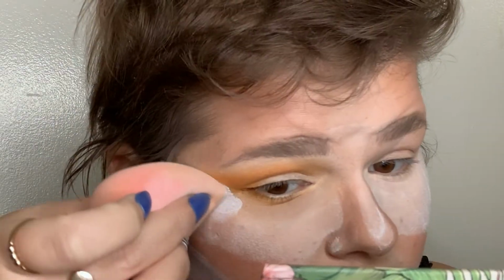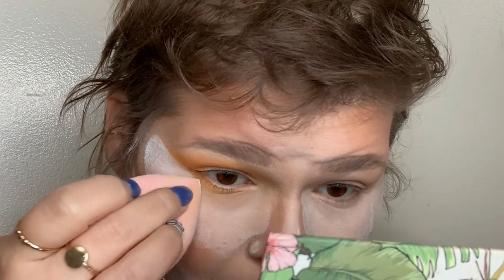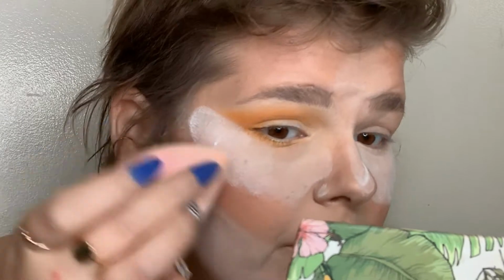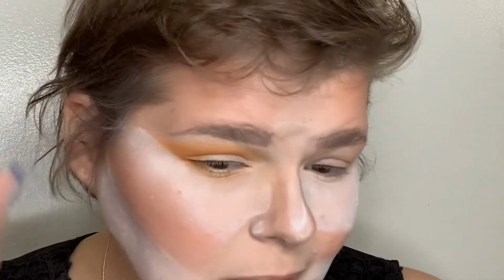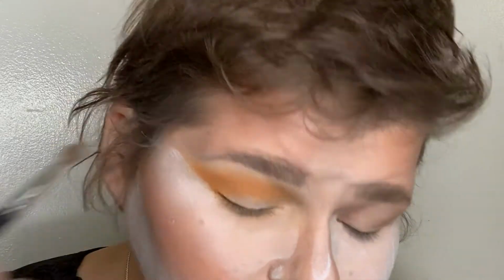I don't like this outer portion, though. I'll bake a line at the end of this, but baking powder can really help clean things up. I may need to re-highlight after the fact. We'll see. This is Noob Town. Population 1. I think I've blended that out enough.